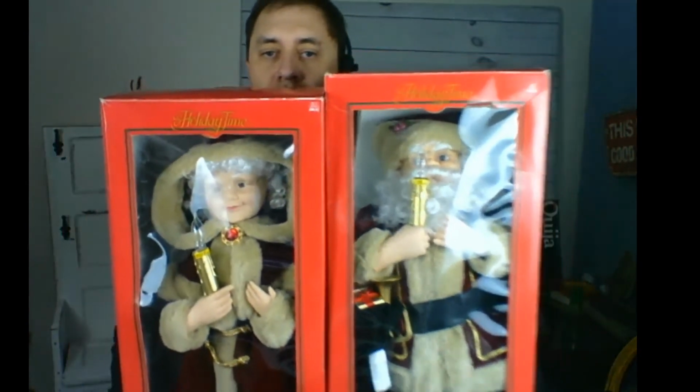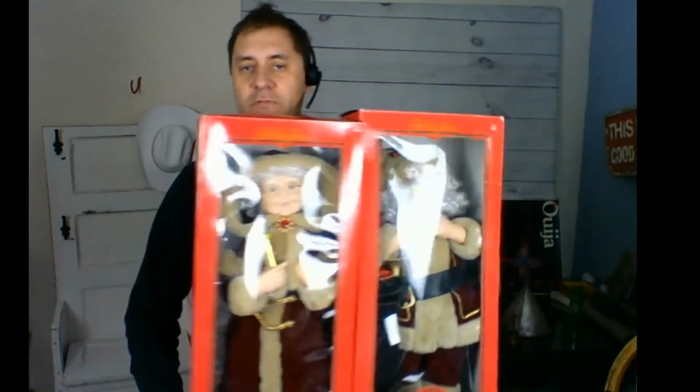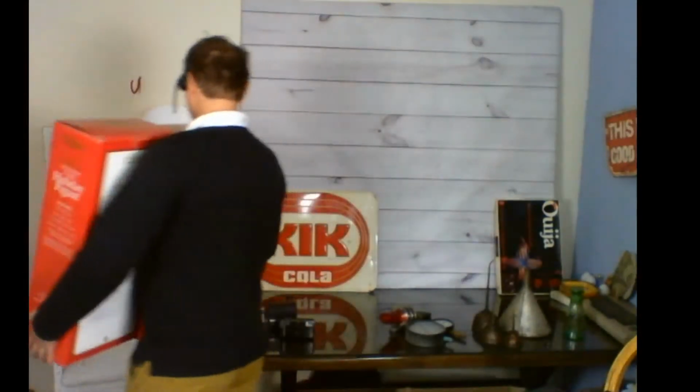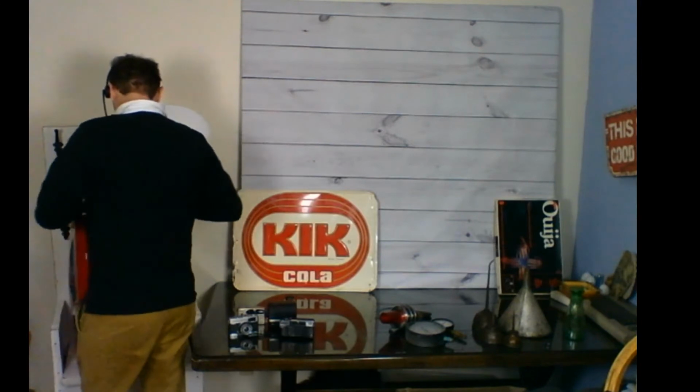I got this Santa Claus and Miss Claus, and they are plug-in. They move and they light up. And I did test them. They all are in working condition with the original boxes. They are about 24 inches tall, so nice big size. And I got these two items for $17.50, which was an amazing deal, which comes out to about $8.50 each.